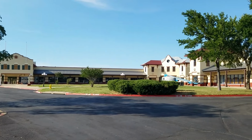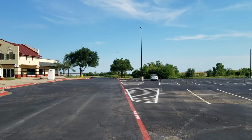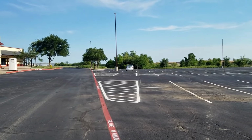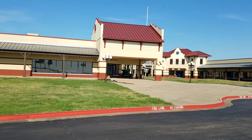So this is a look at the back side of this outlet mall. And I kind of feel like that moment with Chevy Chase in National Lampoon's Vacation where you got to run because we're the first ones here. And he was just running.